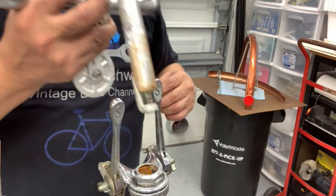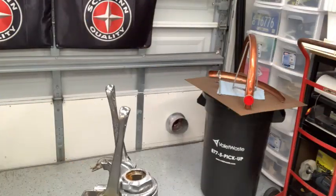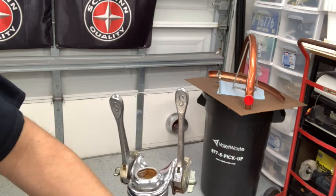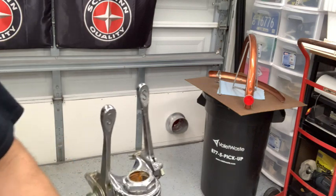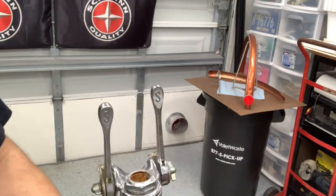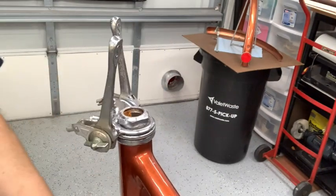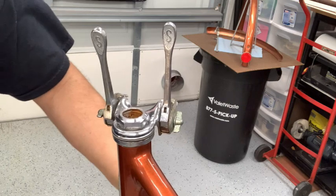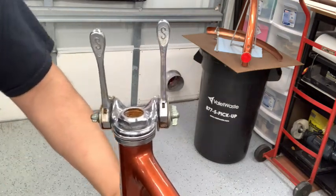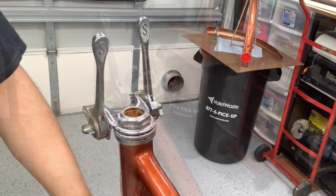So that should do it. Next is the, oh man, this thing. When I rode it, I couldn't tell that it was this bad when you had the handlebar helping you turn it, but when you turn this by hand, you can see how rough it is. And that really feels like it's too tight, because those bearings are grinding at every turn. So let's get into that.